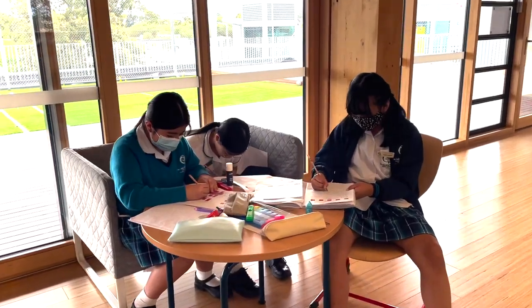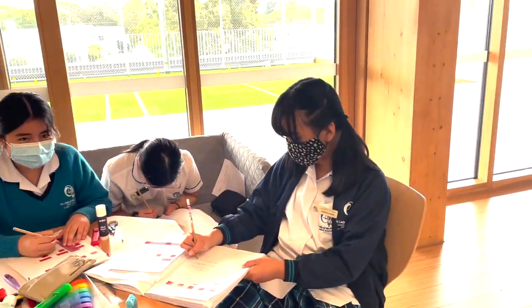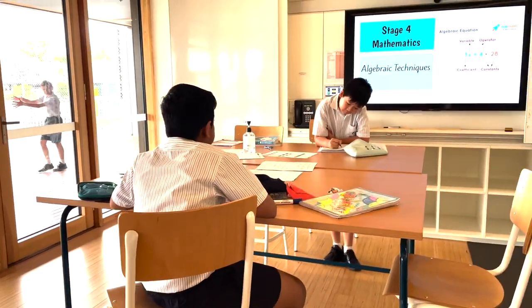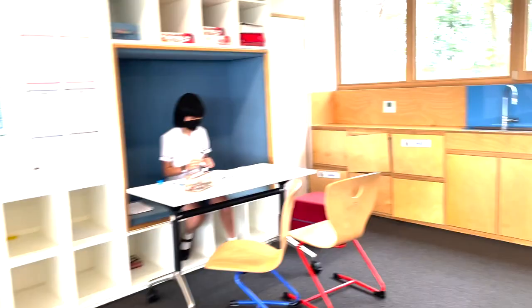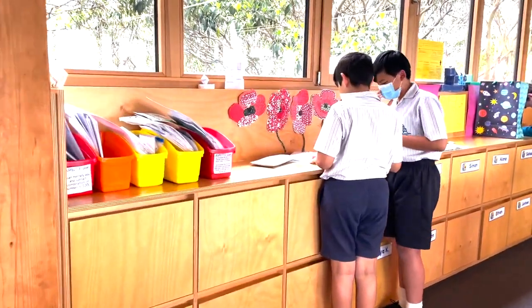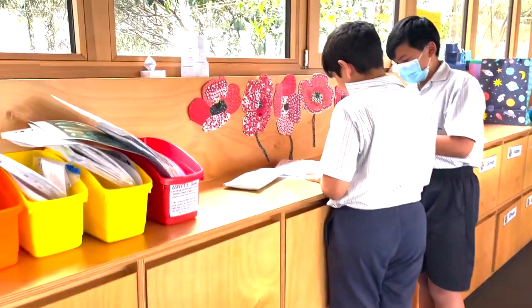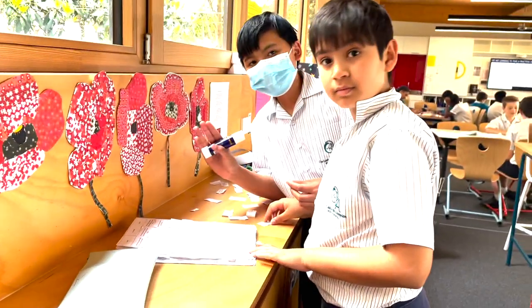Being involved in Stage 4 Acceleration Mathematics gave us the opportunity to explore more challenging topics with other students who are working at the same level. This made us feel capable of going beyond our limits and also really thankful that our teachers allowed us to challenge ourselves this way. This is important to us as this class not only allowed us to excel in the subject but also made it enjoyable for us to learn.